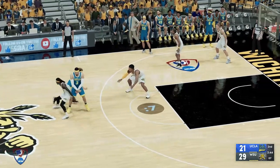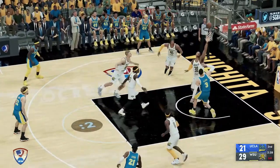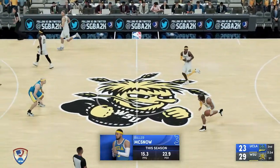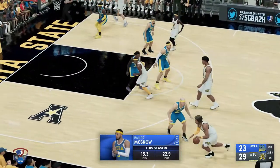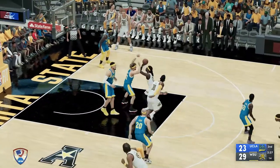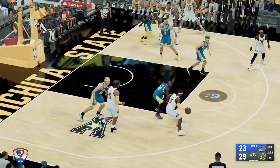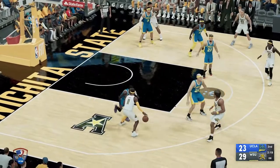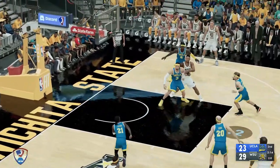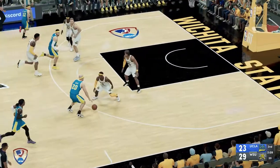For the pick and roll, of course. Downhill. Shot clock at 3. Baller McSnow finds a hole for the shot. Averaging 15 a game. Gets one on the league's best defender, Alvin Mack. Harris driving in. Shot clock's at 5. Ashley doesn't even take a second to think about it. Can't get it to go.